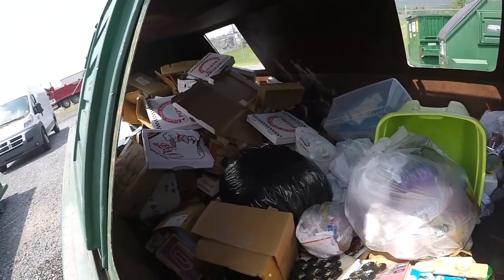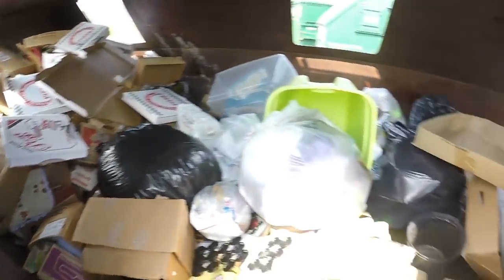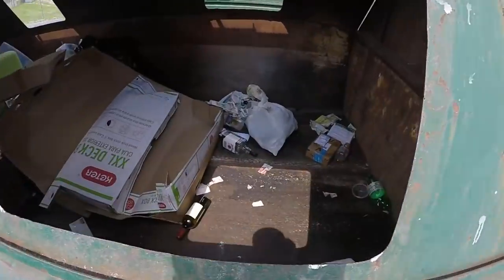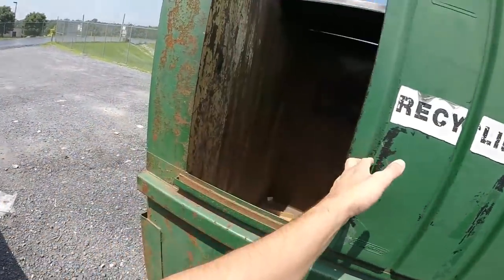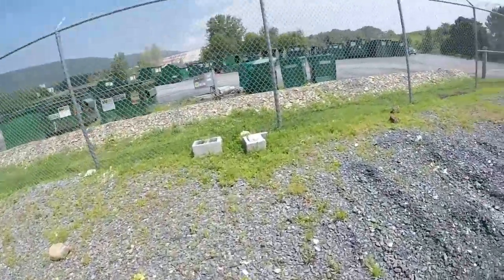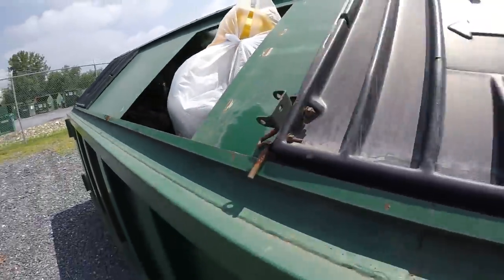A bunch of pizza boxes. We have an old Budweiser box down there. Looks like a doily or a pillowcase over there on the left. Kind of windy out here. They got rid of the tires. This one's empty again. But not much. Just a bunch of garbage. Or recyclables.